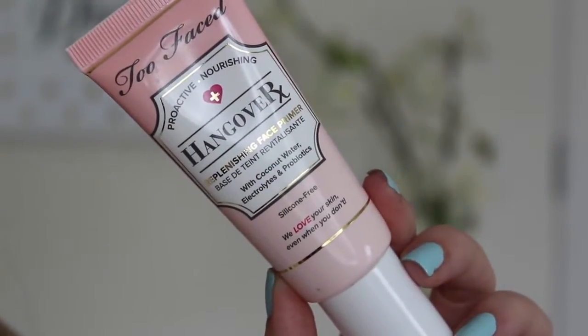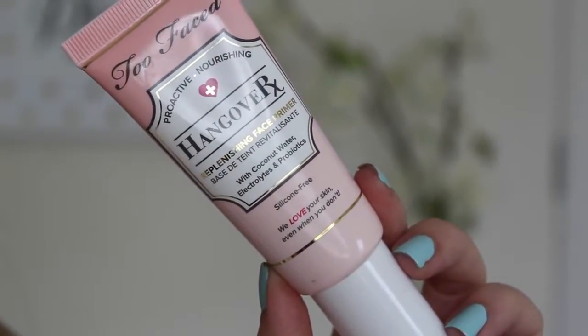and I was on the hunt for a silicone-free primer anyway. So I gave it a chance and I picked it up, and I ended up really, really loving it. I recommend this for anyone with dry skin because I do feel like it prolongs the wear of my makeup and it leaves my skin super smooth and hydrated and moisturized. I love it. It just makes my foundation go on a lot prettier, especially if it's a matte foundation. Perfect pairing. I love this so much. Too Faced has really been impressing me lately, and if you have dry skin and you want a silicone-free primer, I recommend the Hangover one.